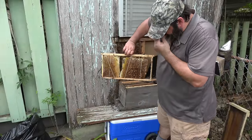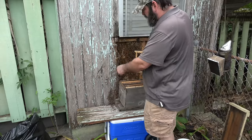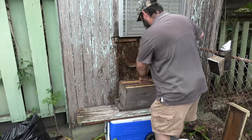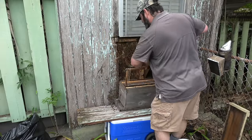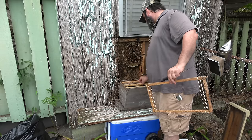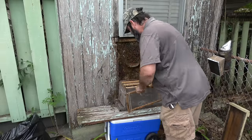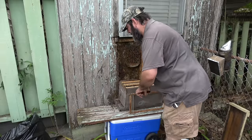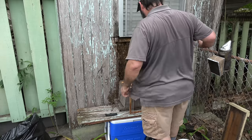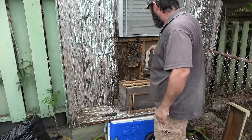And now that we have this one framed up, any bees that I shake in front of the hive should run in because of these framed up comb sections. It'll make them think that this is the new hive. There are some bees in the box already because this box has housed bees before, and that's just familiar scent to them. So we should see the queen sooner.